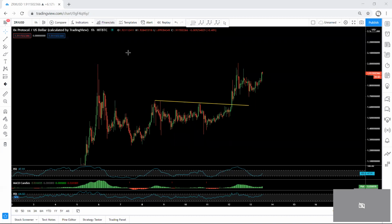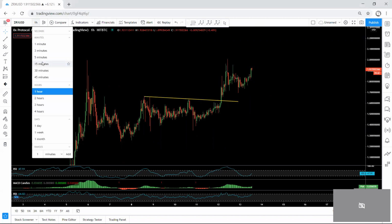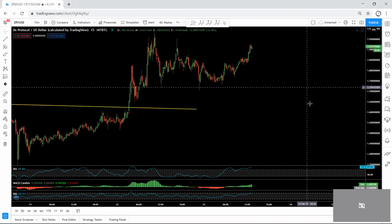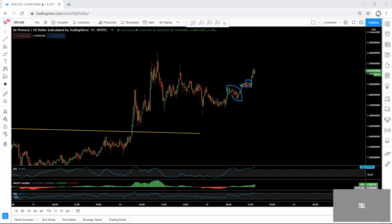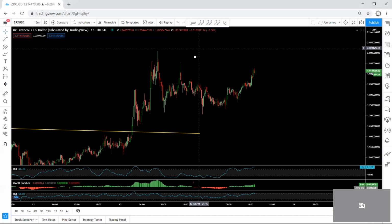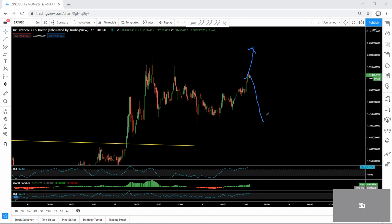Now the thing is how traders could trade within this. Maybe it's better we move to 15 minutes. There were two opportunities, this one and here. It depends how the traders can get the trade, and this one is running between. Anyway, now whether this one can continue or still can drop.